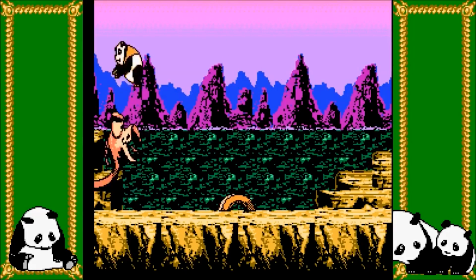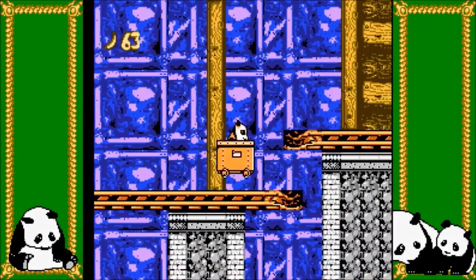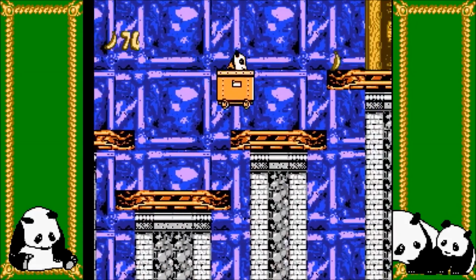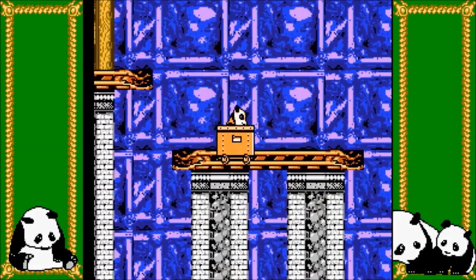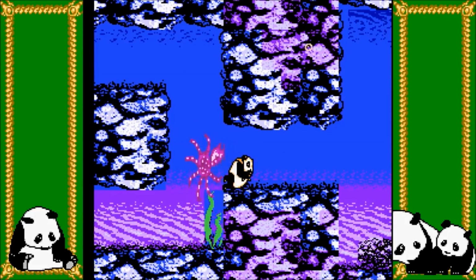Panda Prince has the best controls, which are in no way frustratingly difficult to use. And if the controls don't give you a hard enough challenge, don't fret. The game has some of the best graphics in history. This is not annoying at all. This is totally not annoying at all.